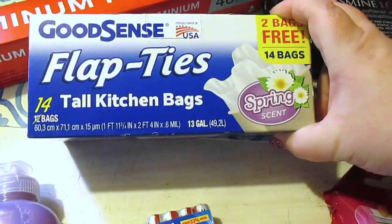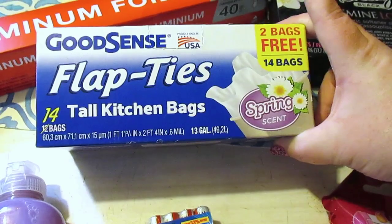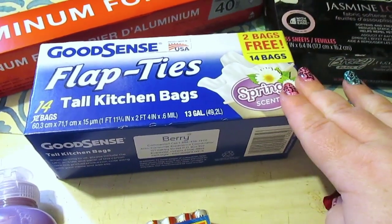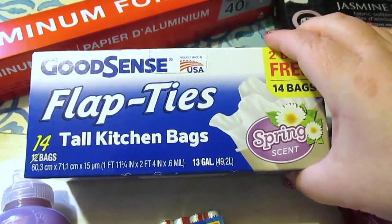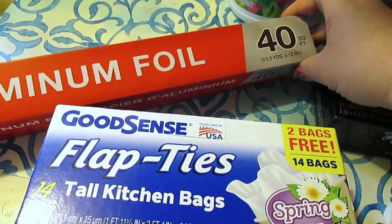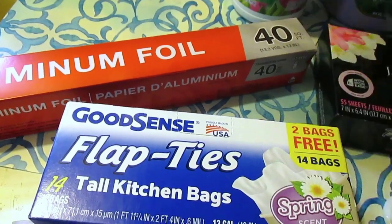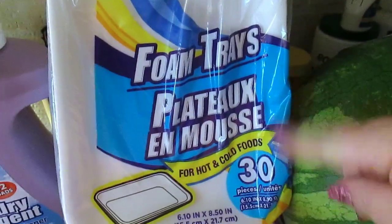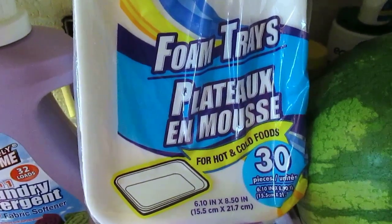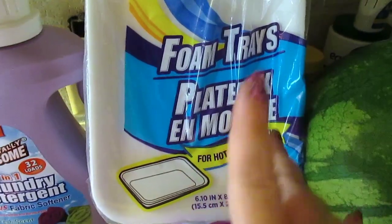They did not have my handle bags, so I did grab the Good Scent flap ties. Get 14 bags in here though, and I hear great things about these. I think I've tried them in the past, I'm not entirely sure, but I thought I would grab those. I needed foil, the 40 square feet. This is not the greatest foil, but just for simple lining pans, perfect. I picked up a pack of these foam trays. I like these for like arts and crafts or eating snacks on, and I like to keep the trays around. I do like those a lot.